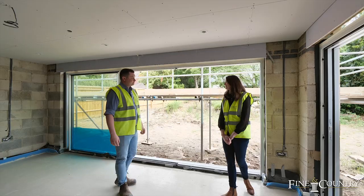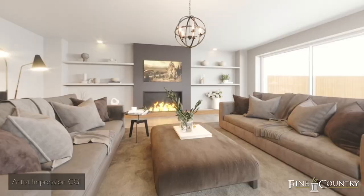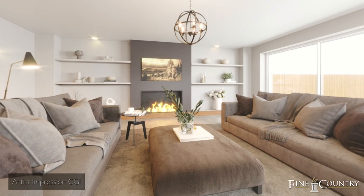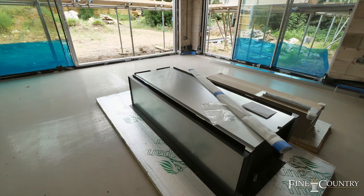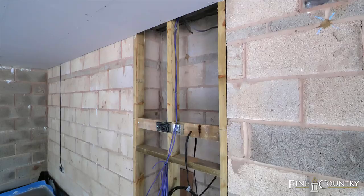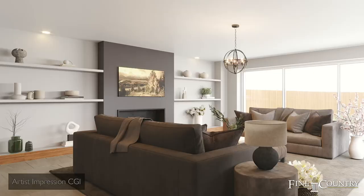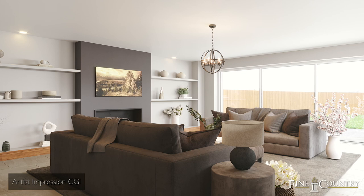Absolutely. Brilliant. So over here we've got a bioethanol fire going into a built-out media wall. As you can see here, here's the components of the bioethanol fire kit, which is going to be installed in a media wall unit here, TV high level on the wall, and then a bioethanol fire here. This is going to make a really fantastic, cosy room, but yet still having that formality of an entertaining space, which is lovely.